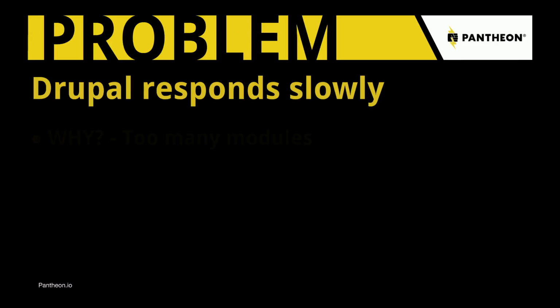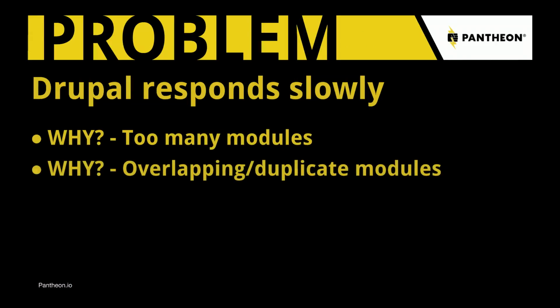However, I think the problem of too many modules is more likely an indicator of overlapping or duplicate modules. If you have 300 modules installed on your site, there's a good chance that there are 2 modules that are trying to do the same thing. For instance, you may be using both Panelizer and Display Suite module for the concept of controlling the rendering of view modes. Both modules have their advantages.